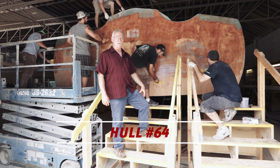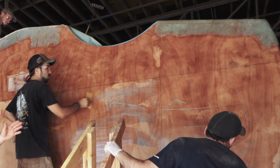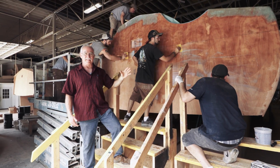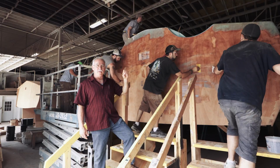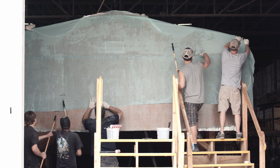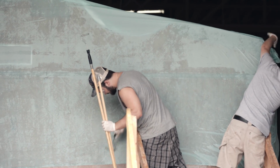Here we are looking at the Transom of Hull 64. Now this is the 68-footer, but what the guys are doing is they are preparing the hull for fiberglass work. When you hear us talk about glass in the boat building industry, what we mean is fiberglass. So what they're doing right now is filling in all the pinholes and the tiny fibers of the wood in order to be able to lay the glass up against it. That helps stick the glass, and it also helps to prevent air bubbles.